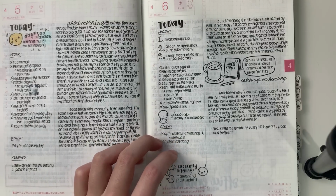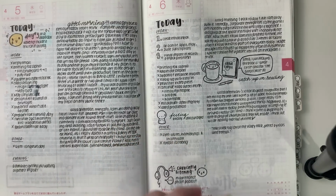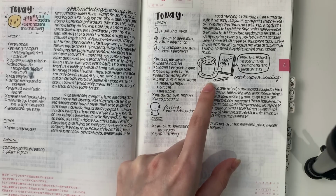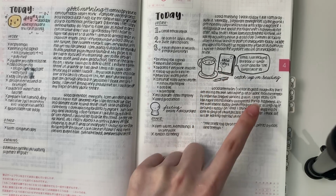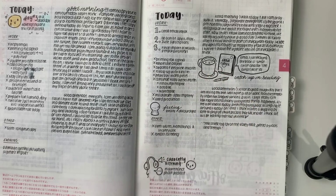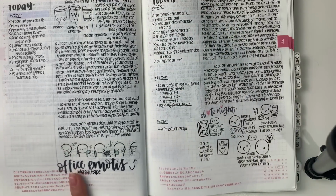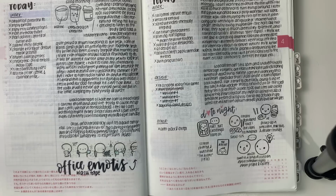I don't know why I did that. It kind of looks a little weird. And then on Thursday, I went to, I think, a cafe and I caught up on some reading and also had an Americano. Okay, and then on Friday, I sneaked the Office Emojis washi tape, and this is another one of my favorites.